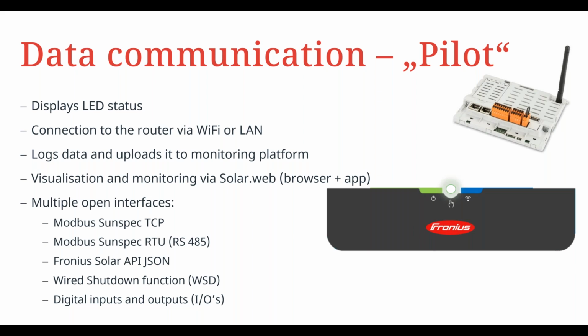Now what we have is called the Pilot, which incorporates both the brain of the inverter and the communication together. There's no separate Datalogger as it would have been on the Primos and the Symos. We've combined both the data manager and the Datalogger and call it a Pilot, and every inverter has a Pilot now. It's got the LED status indications on it. If you want to connect this device to your monitoring, it's got options for both wired and wireless connections.